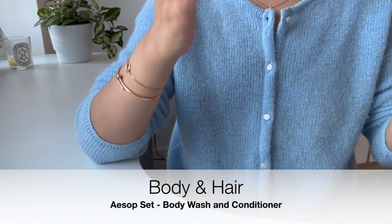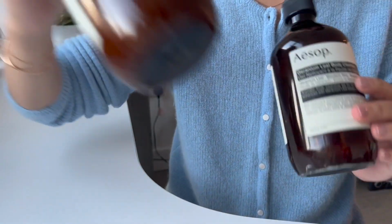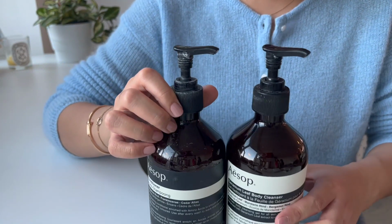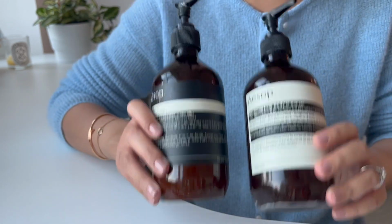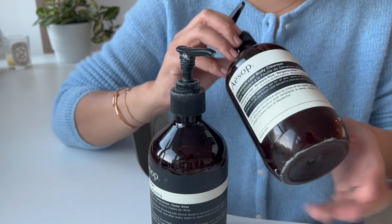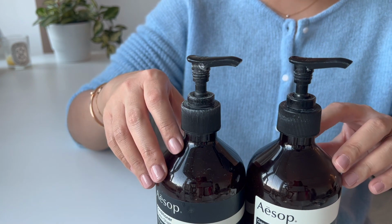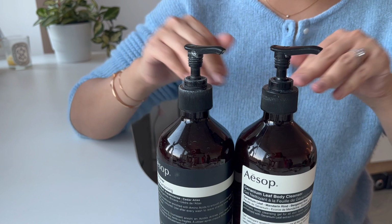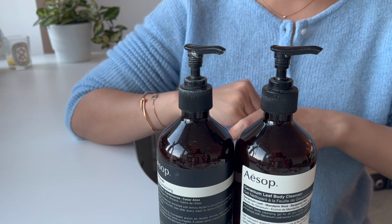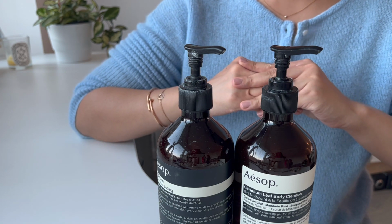Okay, so the next category is body and hair, and essentially I want to talk about this Aesop set. And yes, I did take these from the shower, and I had to give them a good wipe before filming this. So the products themselves are very nice, and I do enjoy using them, but I think what I really like is the look of having these together in my shower. It feels like I'm in a luxury hotel with these two sitting side by side.